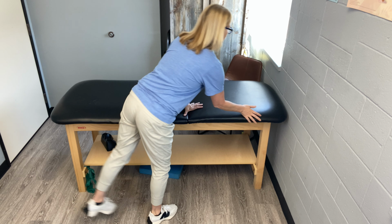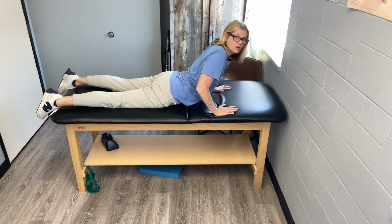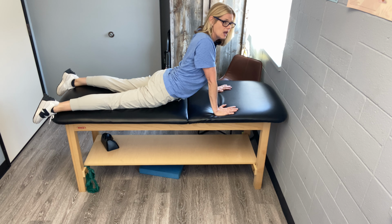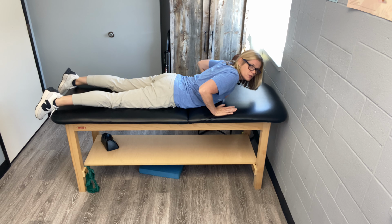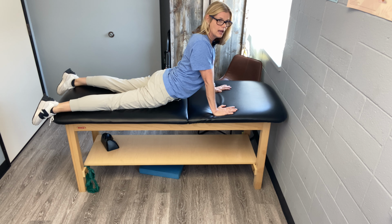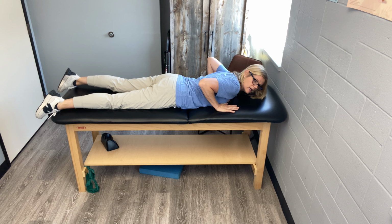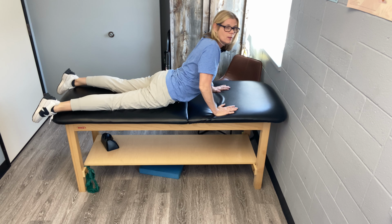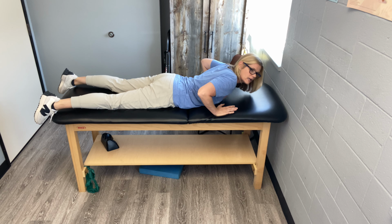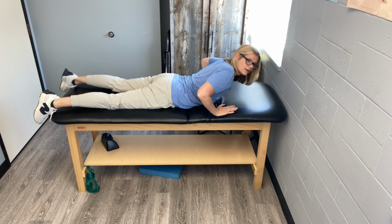So we had her lie on her stomach with her hands underneath her shoulders, and we just had her press up like this. If you come to the top, you can start with movement. You may be stiff at first. That's okay. If you feel a little bit of soreness in the hip, and you come down and it goes away, I'm okay with that. So we just keep on pressing up. And what she noticed was, wow, it actually feels better as I move backwards. And we're like, that's awesome.